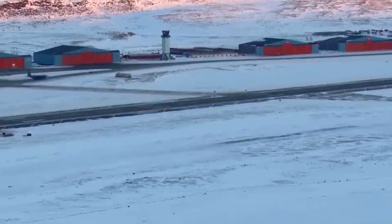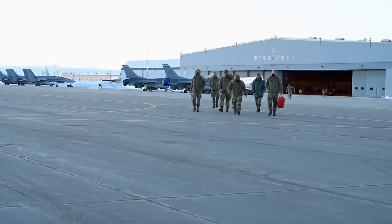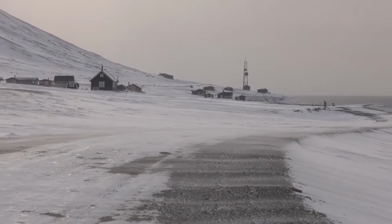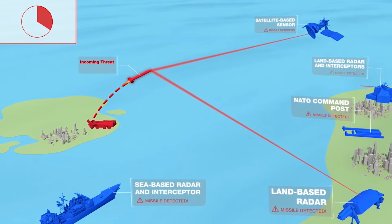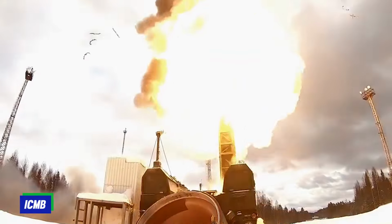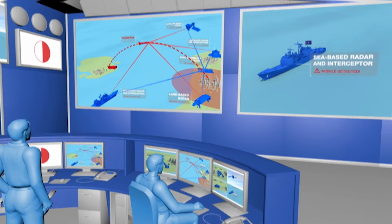This base houses the 821st Space Base Group, which helps to provide support for the multinational community known as Team Pituffik that stay within the Pituffik Defense Area. It also accommodates the 12th Space Warning Squadron, whose duty is to operate the Ballistic Missile Early Warning System to detect and monitor intercontinental ballistic missiles, or ICBMs for short, threats to North America.